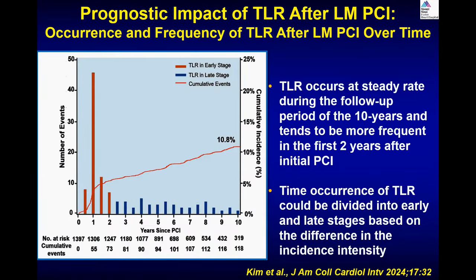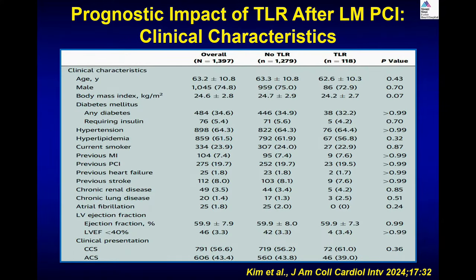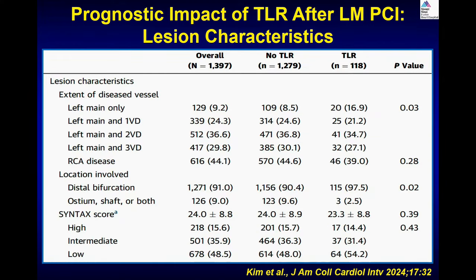So this basically led to here, you see that red bar is the TLR in early stage, within 2 years, and then remaining, even after 2 years, a small percentage of TLR continues to occur, making it cumulative 10.8% in 10 years. So just to say that even after 2 years, after left main PCI, some TLR will continue to occur. The second point, TLR various differences, there was no difference in individual endpoints.